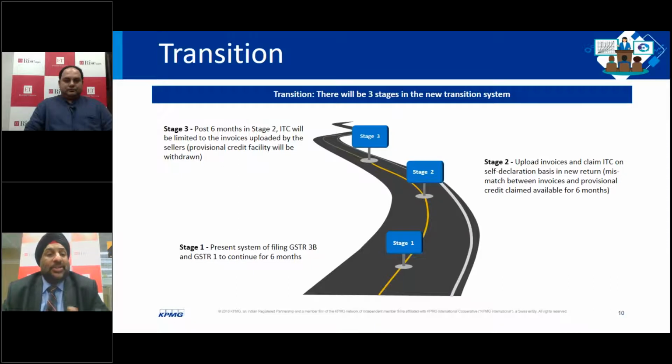Under stage 3, which is post 6 months, the input tax credit would be limited to the invoices uploaded by the supplier on a particular date, which is 10th of the subsequent month. So this is the 3-phased approach which the government is likely to adopt for implementation of the new return process.